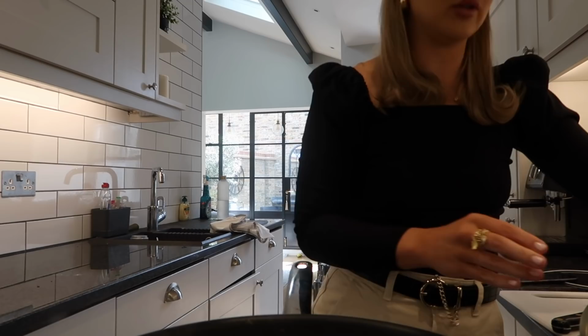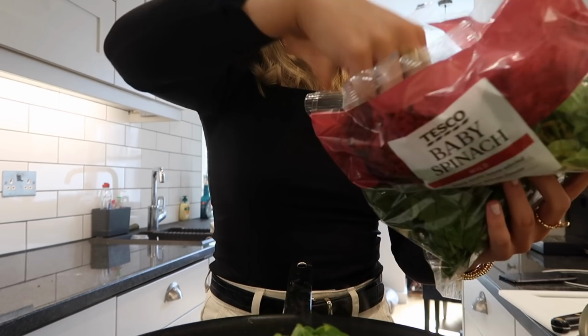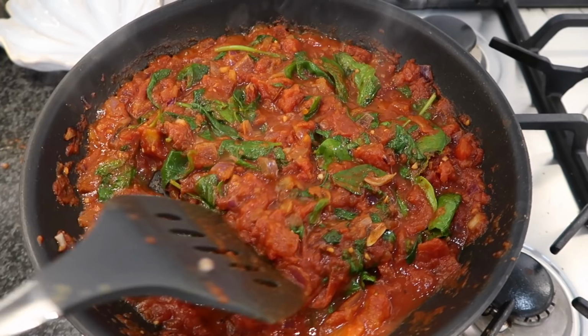I'm going to add in now the spinach. We've only actually got 2 eggs. I normally always do this with 4 eggs, but it will just have to do for today. Then add in some spinach to this. I'm going to put in quite a bit because I'm not having bread and we only have 2 eggs, like I said, so I want to kind of fill it. Spinach has cooked. That looks like a pretty good base to me.